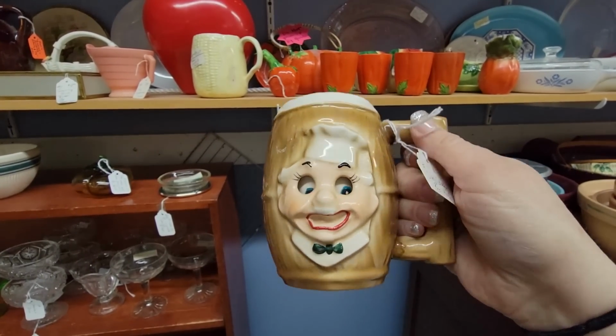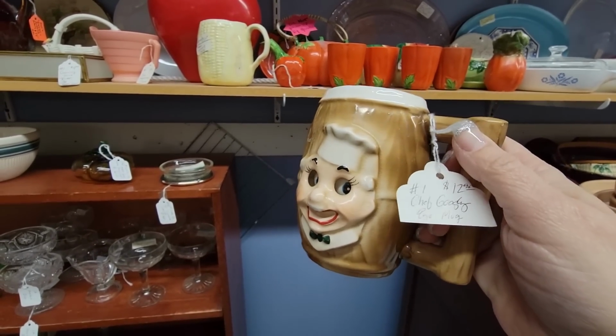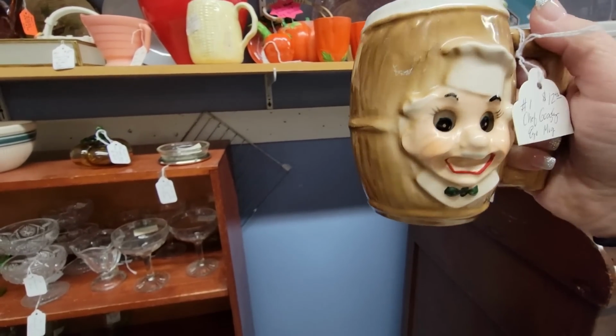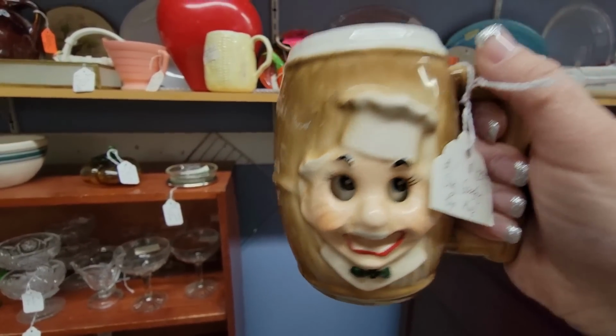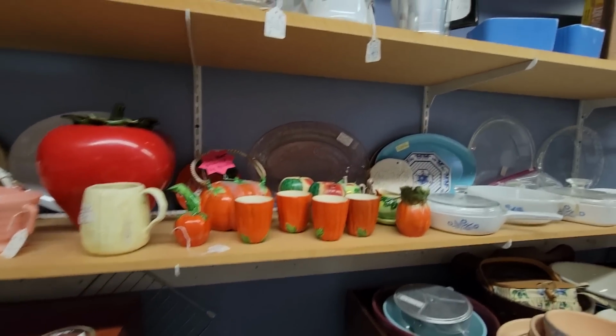But look, ooh, ooh. He's got bobbly eyes. He is $12.95. He's 15% off, so he's $11, basically. Yay! He's fun. There's some Georges Briard.